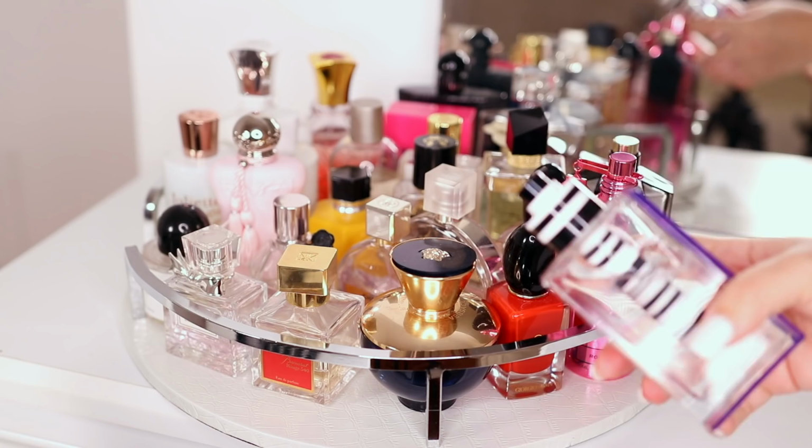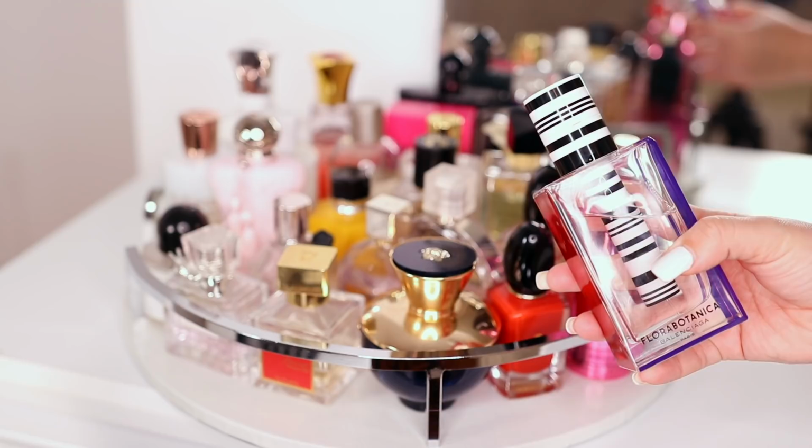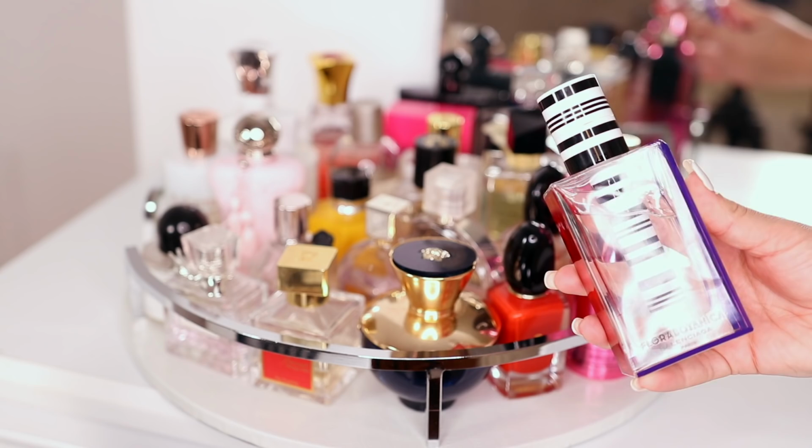This is definitely more of a fall, winter scent. I find it very crisp, sexy. Nothing smells like this, honestly. I really can't compare this to any other scent that I own. So that is why I love it. I like smelling unique. I like smelling different.